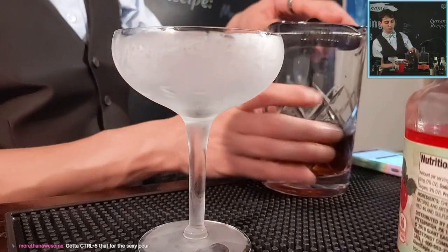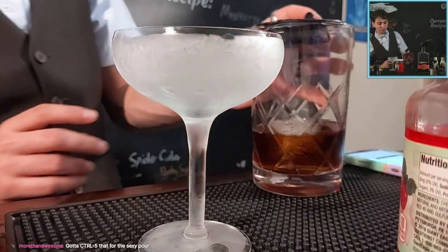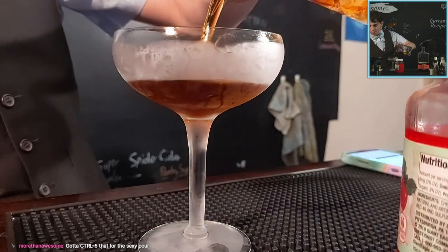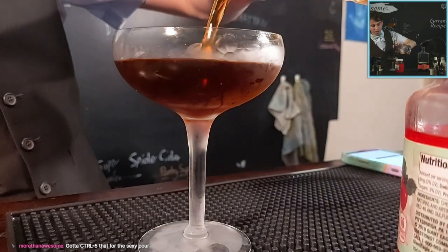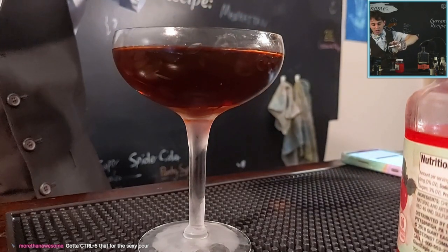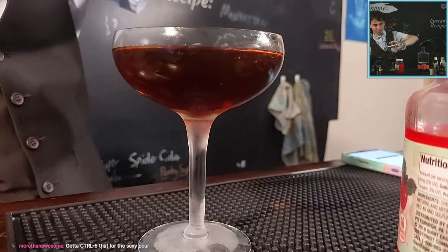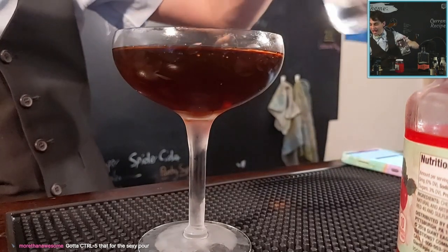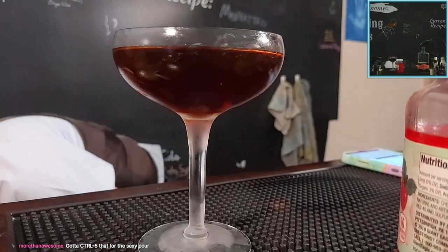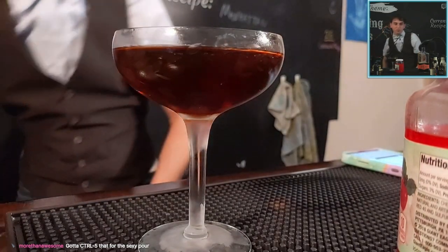I don't have my other julep strainer, so I'm gonna go with this guy. Oh, I love it. Every piece of this has got me feeling real good all over. Wow, that is absolutely excellent. I cannot wait to put that in my mouth. I'm not trying to be weird about it.